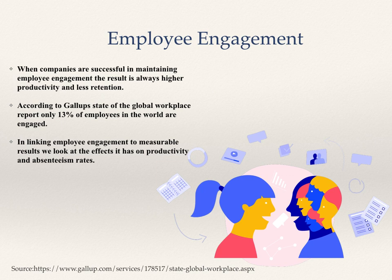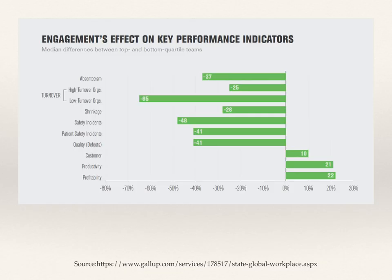In linking employee engagement to measurable results, we look at the effects it has on productivity and absenteeism rates. So let's take a look at the findings from Gallup's report here. As you can see, employees who are engaged in their work are 37% less absent than those who are not engaged. We can also see that engaged employees are 21% more productive in their work than those who are not engaged. So you may be asking, okay, what can we do to promote engagement?